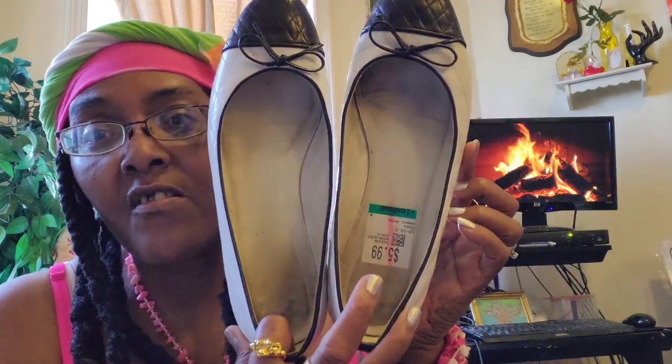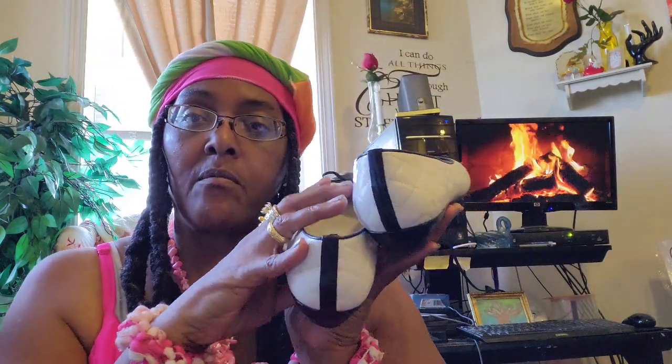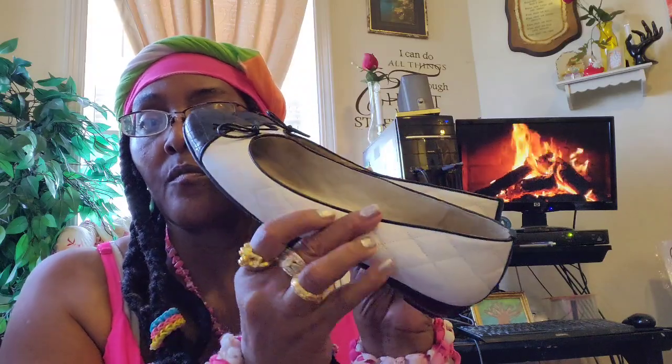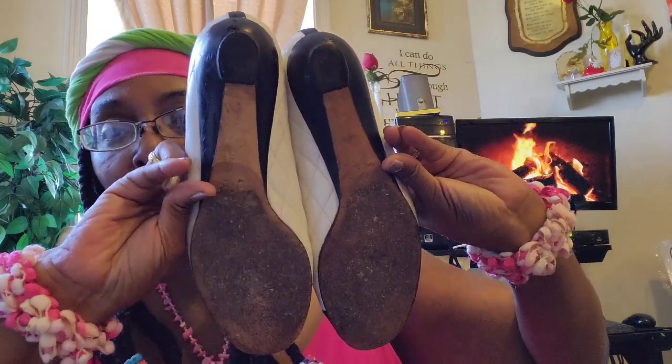Ooh, pretty. Stuart Weitzman on both. Nothing wrong with it, just dirty on the inside. Just need to wipe them off. Well, look at that, and on the bottom. Yes, sir, really do like these. Show them again. Look at that. Patent leather, quilt design. Pretty loafers.